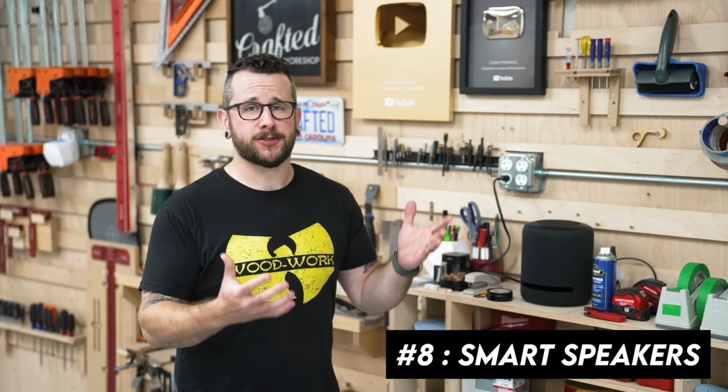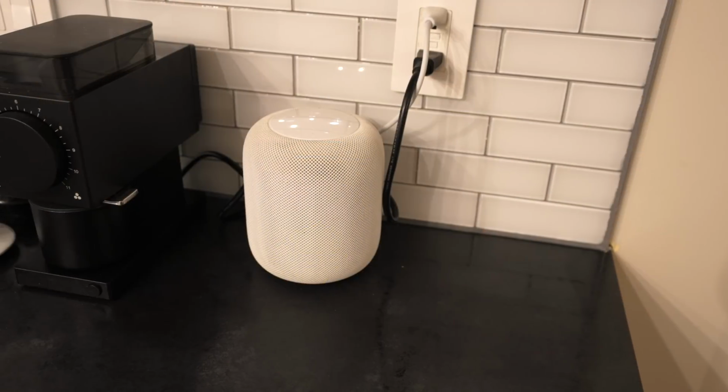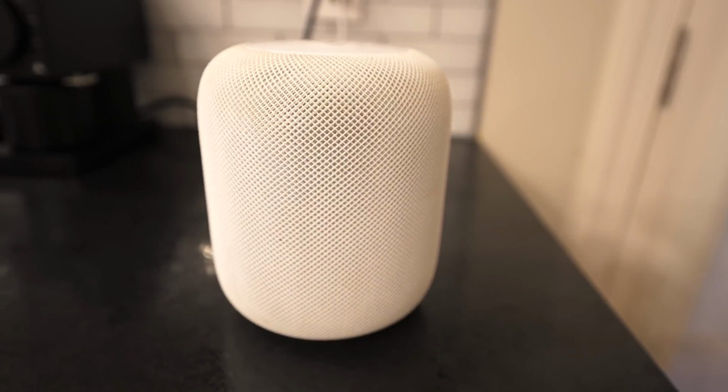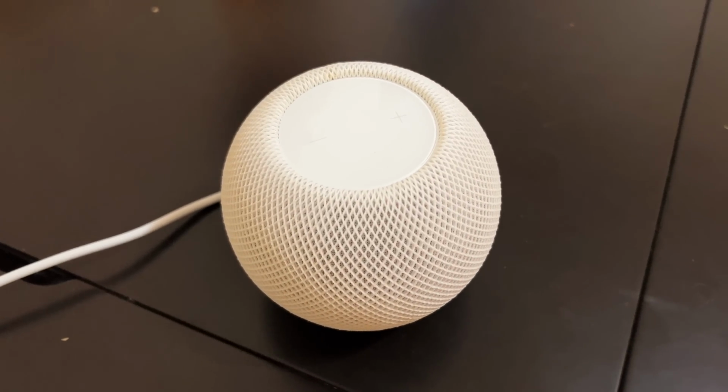Next, I want to talk about smart speakers, which are probably going to be one of the main ways you interact with your smart home system. If you're using Apple HomeKit, you're probably going to be using HomePods or HomePod Minis, both of which are great. And the newer HomePods and HomePod Minis can also help to improve your Wi-Fi strength for your smart home system using Thread, which is another kind of newer smart home tech.